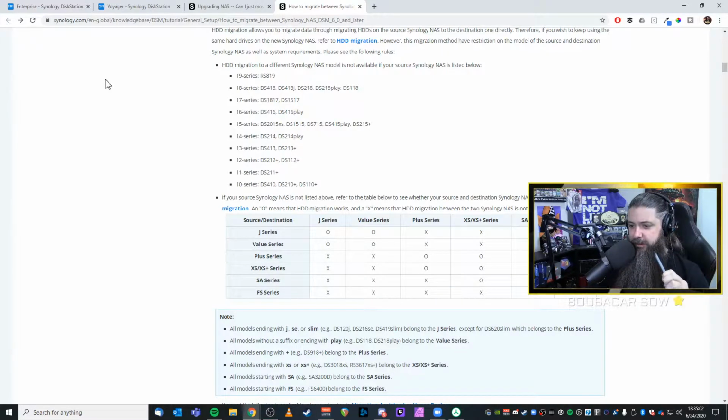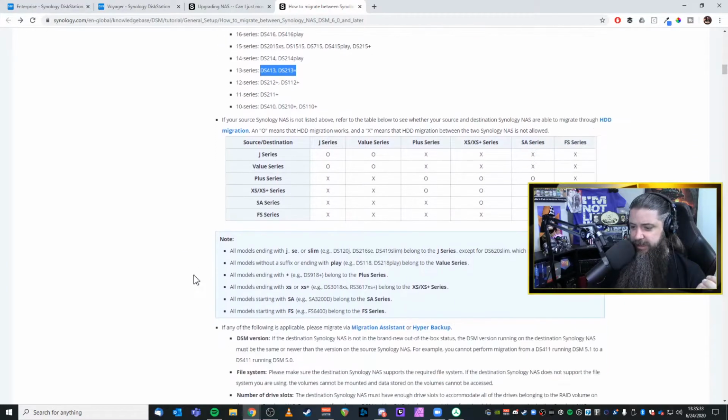So I want to see if I can migrate. My source Synology is not listed above. Refer to the table below to see whether your source and destination are able to migrate through HDD migration. What I don't understand, I'm going to assume that source is the row, destination is the column. So plus series... I don't see any designation for anything without a plus. It's either a J. I don't have XS or XS Plus. That's the rack mount stuff. I don't have an SA and I don't have an FS. Where is just the... It's like the plus series without a plus symbol. But is it still a plus if it doesn't have the plus? No. That's silly.